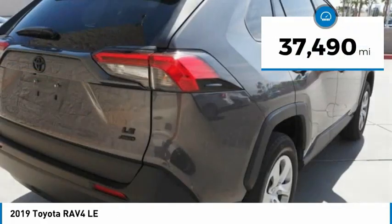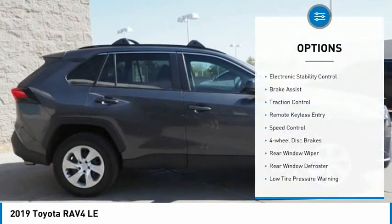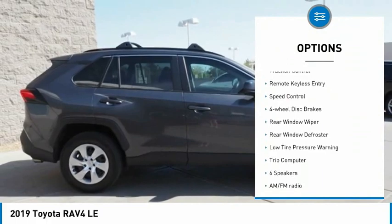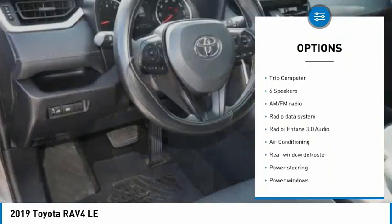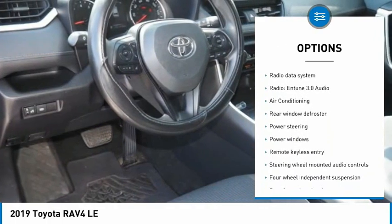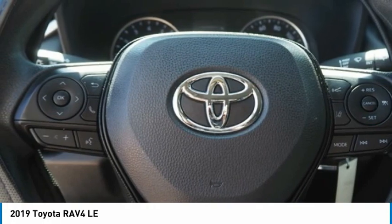This vehicle has less than 40,000 miles. Here are some of this vehicle's great options: electronic stability control, brake assist, traction control, remote keyless entry, speed control, four-wheel disc brakes, rear window wiper, rear window defroster, low tire pressure warning, trip computer.